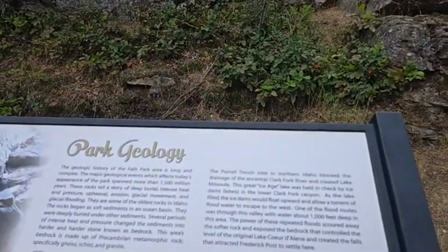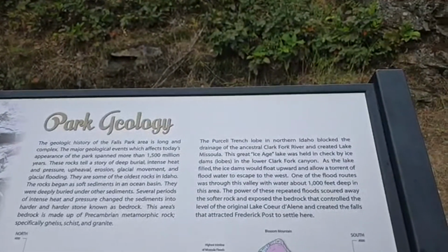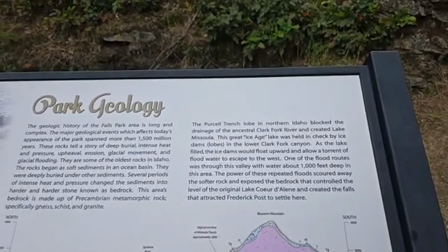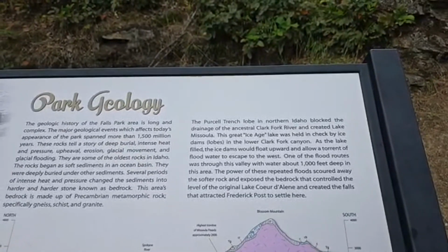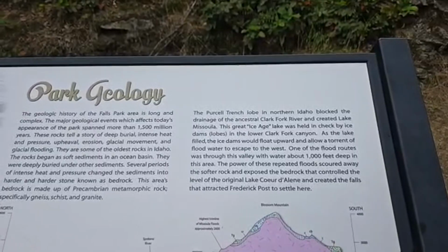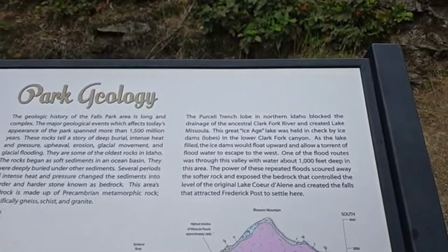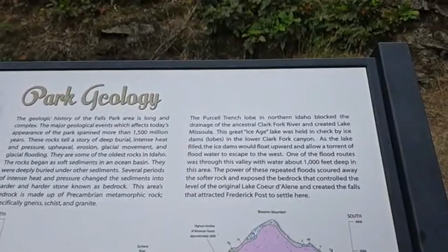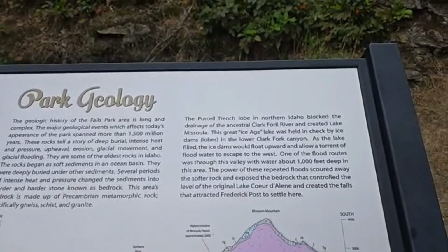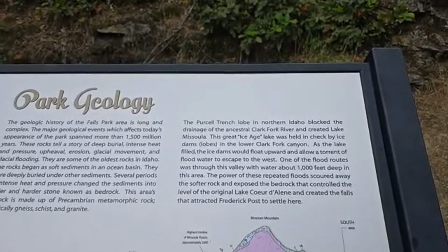The Purcell Trench Lobe in northern Idaho blocked the drainage of the ancestral Clark Fork River and created Lake Missoula. This great ice age lake was held in check by ice dams in the lower Clark Fork Canyon. As the lake filled, the ice dams would float upward and allow a torrent of floodwater to escape to the west. One of the flood routes was through this valley, with water about 1,000 feet deep in this area. The power of these repeated floods scoured away the softer rock and exposed the bedrock that controlled the level of the original Lake Coeur d'Alene and created the falls that attracted Frederick Post to settle here.